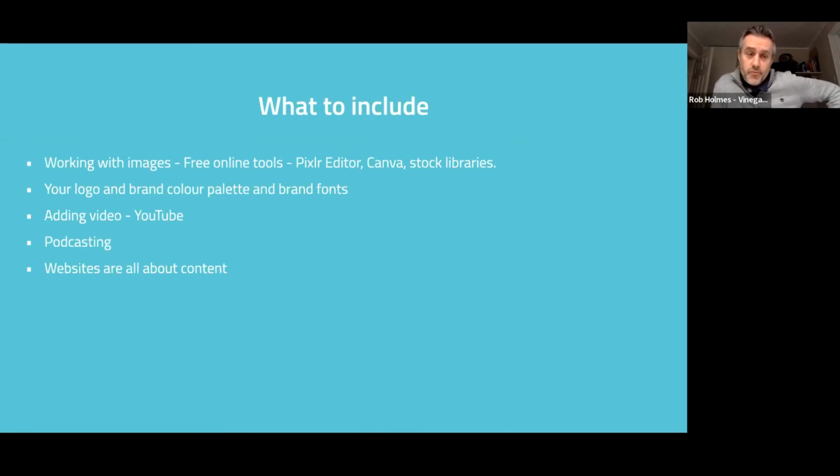When building a site, it's really important to look at your logo, your brand colors, your color palette, and the brand font. So what colors and fonts you're going to use, and make sure the template and the branding allow that, and that you can update and include it on your website. You need to follow whatever brand you're doing. Your social media needs to be on your site as well.